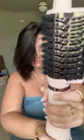Now, turn on your volume. This is a blow dryer, good for wet or for dry hair. And glass hair is heat activated. So when the heat hits the glass hair, just even extra shine happens.